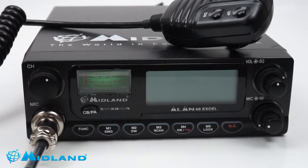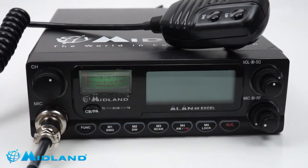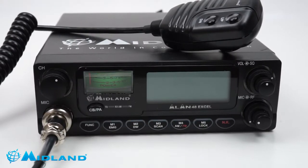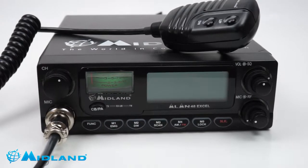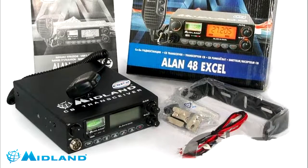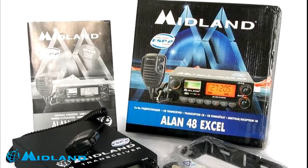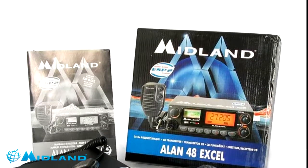With these features of the well-known Midland Alan 48XL station, with just a CB radio antenna connected, positioned and calibrated on the dome of the car, you will be able to navigate the trails much more quietly, get rid of any problems, blockage or existing unpleasantries on the road or highway.